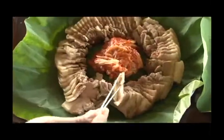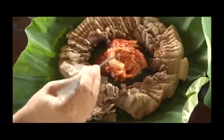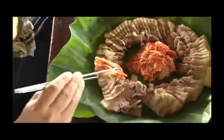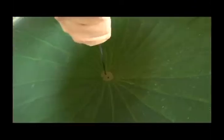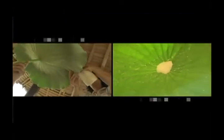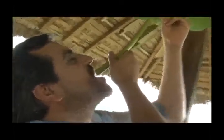And this is something we should eat with kimchi, not only for the color, but for the spice and also for the taste. Let's try it. Wow. Yeah, it's nice, it works.